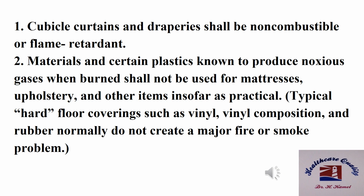Number 1. Cubicle curtains and draperies shall be non-combustible or flame retardant. Number 2. Materials and certain plastics known to produce noxious gases when burned shall not be used for mattresses, upholstery, and other items insofar as practical. Typical hard floor coverings such as vinyl composition and rubber normally do not create a major fire or smoke problem.